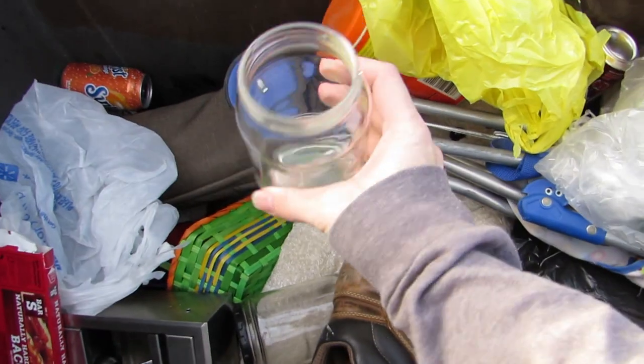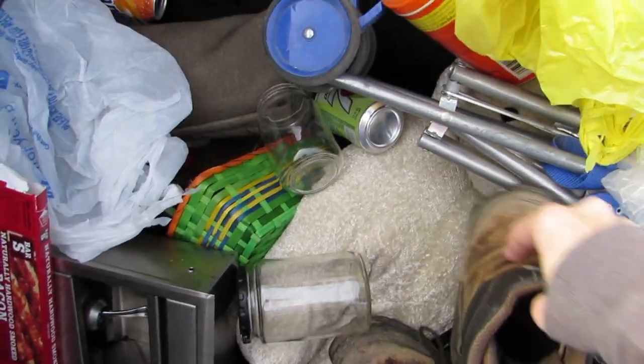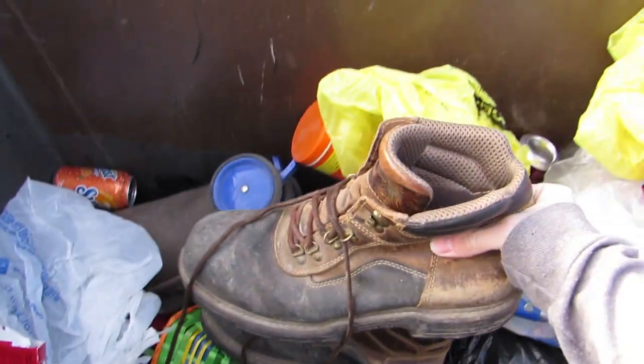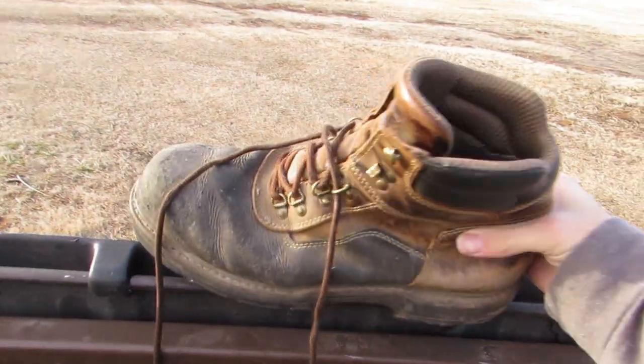And we got something here. We got a jar. Don't need a jar. No lid. We got some boots. Whoa, those are some nice boots. They're actually not that dirty. You could so totally use those. There's no reason to throw those away. We're definitely going to give those to someone.